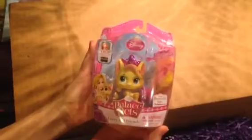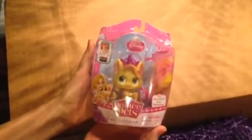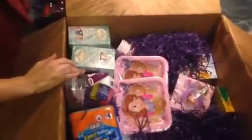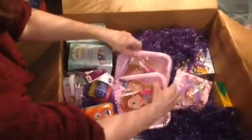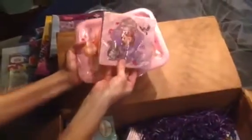Another palace pet. I know her name! Summer! I know her name! Do you have that? That's Rapunzel's kitty, Summer. I think she has the panda. Yes, she has Jasmine's panda, Lotus. And we've got some plates and napkins. Very cute, very cute.